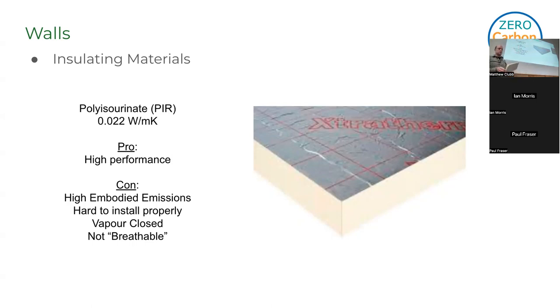But you've got to ask yourself, what am I trying to achieve here? Because it's also got really high embodied carbon emissions. It's got double the embodied emissions that go into making it compared to something like rock wool. And also, it's just really tricky to actually install it properly.